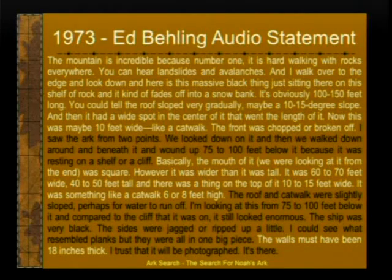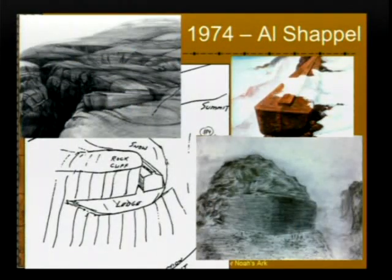Maybe it was like a catwalk. Basically, the mouth of it, we were looking at the end, was square. However, it was wider than it was tall. And it was 60 to 70 feet wide, 40 to 50 feet tall. A thing on the top of it, 10 to 15 feet wide, something like a catwalk. So very fascinating. This is 1973 time frame. Claims same time frame, again a Navy pilot, again showing a rock cliff with snow covering it, etc.